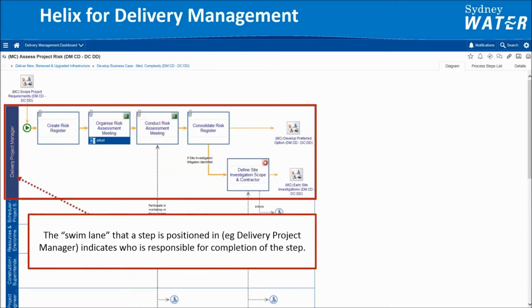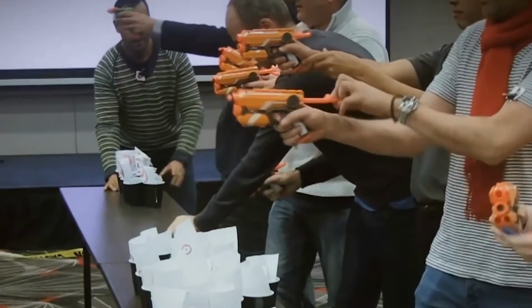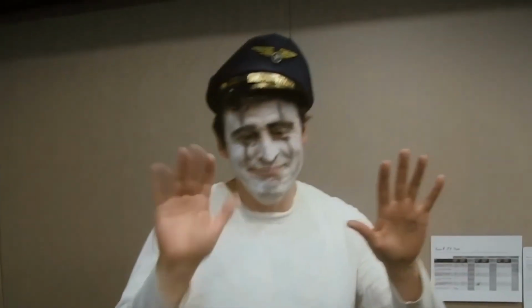Rolling out a management operating system must be done in an engaging fashion if it's going to succeed. Therefore, we employed a gamification simulation technique, which has been proven to be an effective way to implement change initiatives of these types.